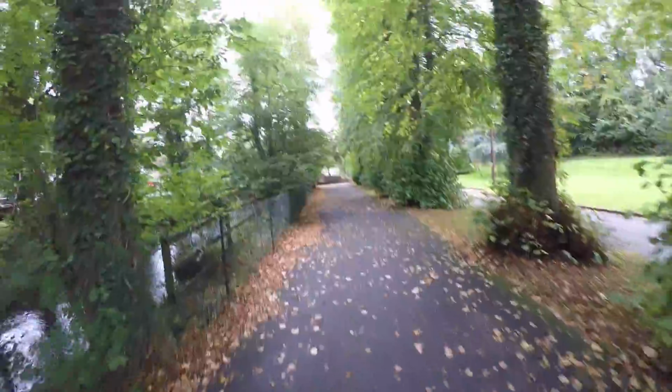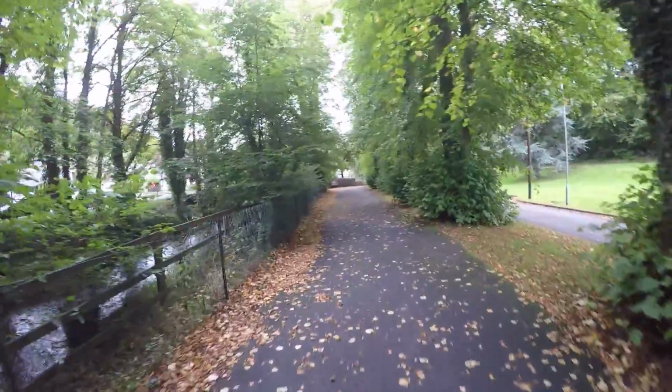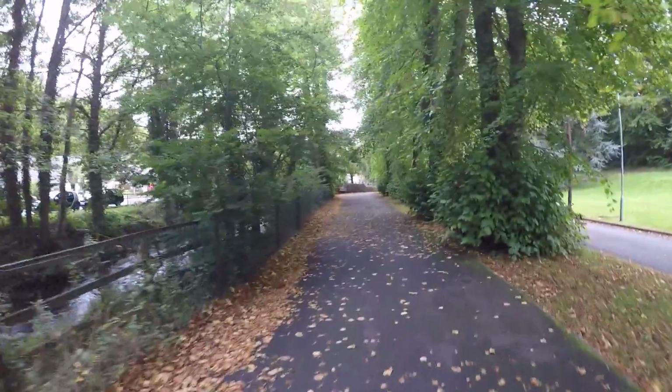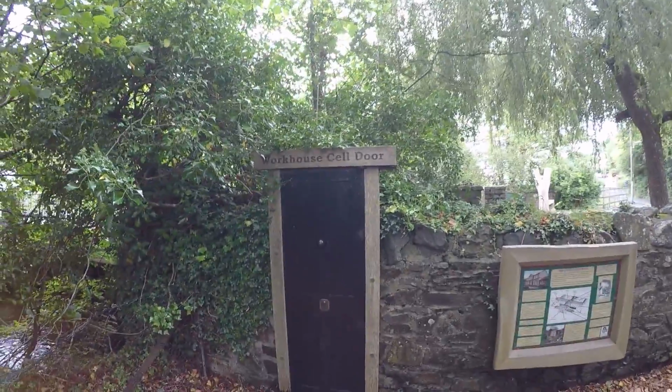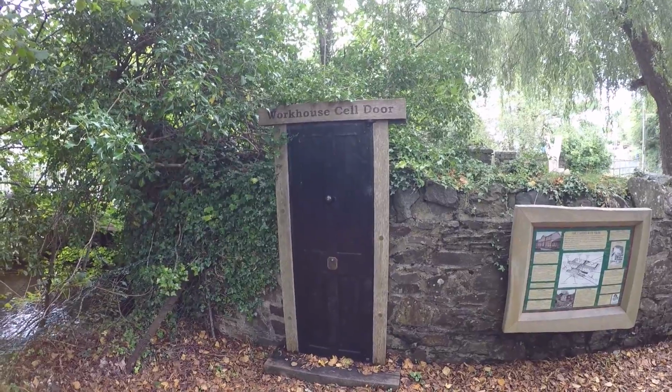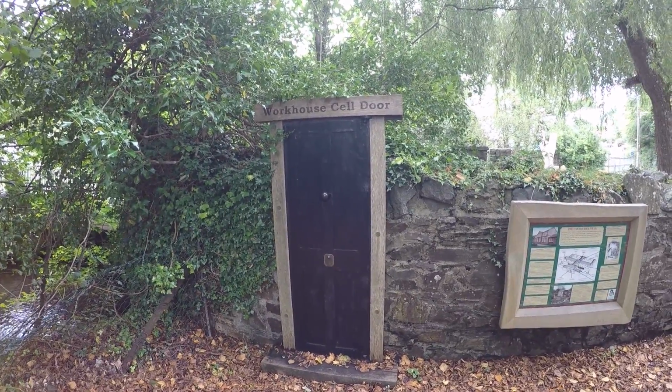I think now we just walk along this path, and we're going to end up in the middle of Okehampton, back by the post office, I think. This is a lot better than walking along the road, I have to say. I've not done this before. Workhouse cell door. God, that's tiny. That really is tiny. I wouldn't fit through there.